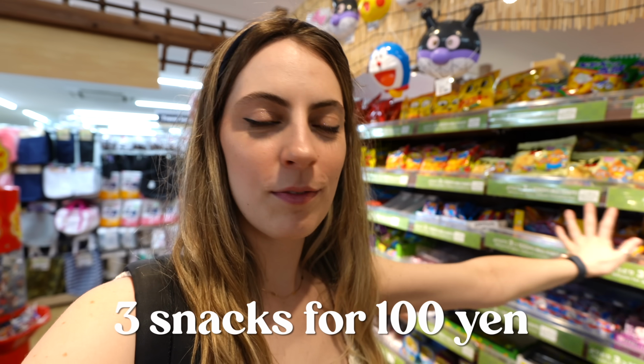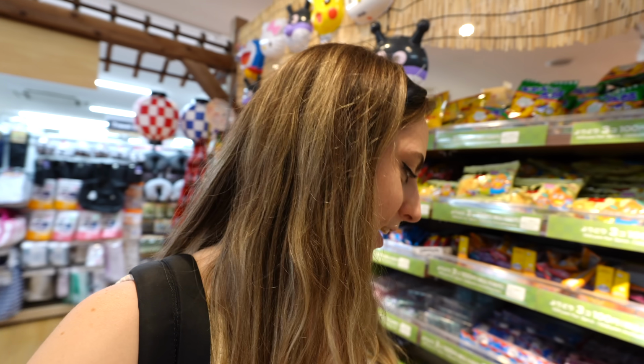So from this shelf, well, any of these ones with the green, 3 of them 100 yen, so that's really good. You can get a bunch of stuff for kids and friends and just like a little goodies bag, which is something I like to do. I put it in like a snap lock and be like, here you go, here's a bunch of random Japanese snacks.